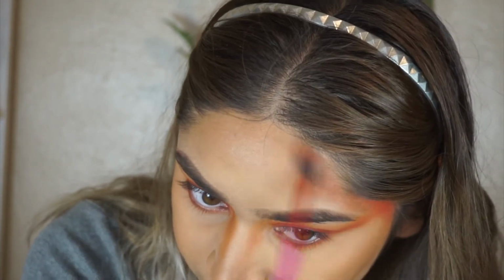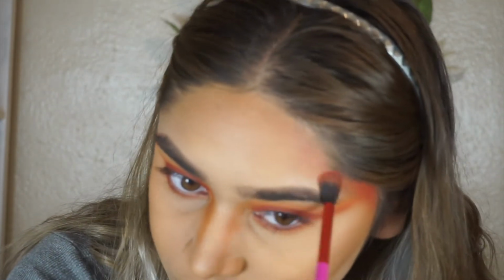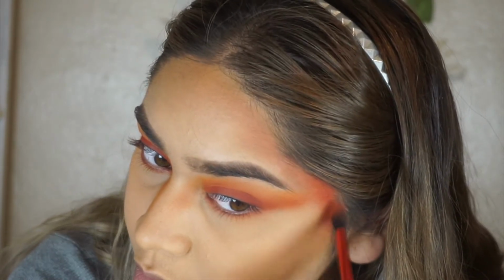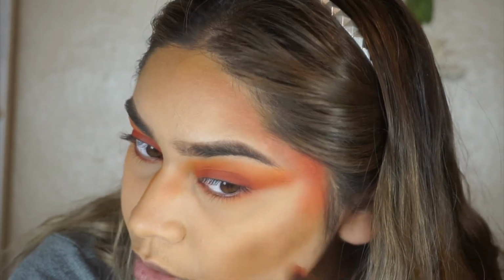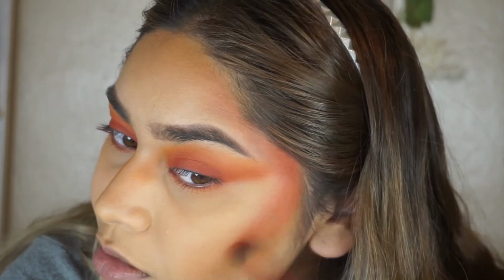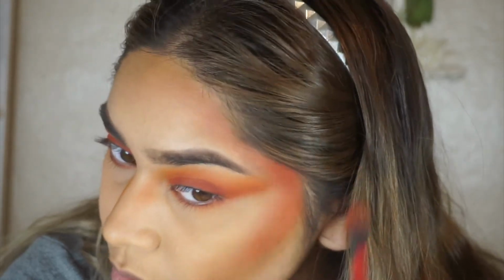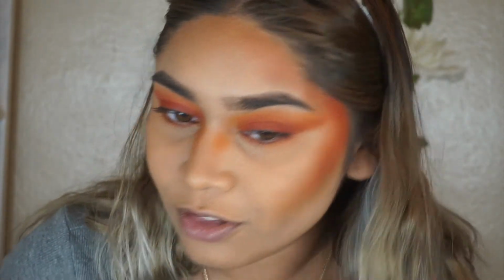So I'm just gonna try and blend it into my bronzer areas. So this is the darkest shade that I'm gonna go with, and I'm just gonna put that all up in my bronzer areas. And so I'm just gonna create a sharp-ish contour, and then we're just gonna continue blending. I think that's all the red that I'm gonna use.